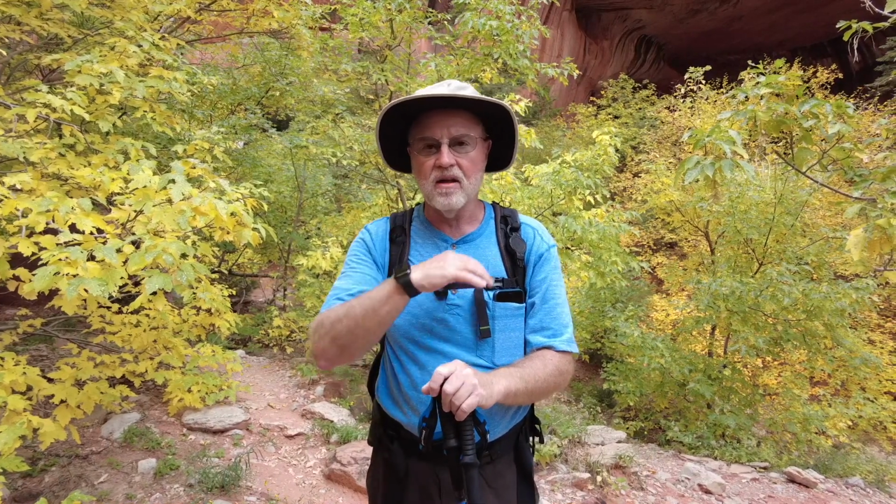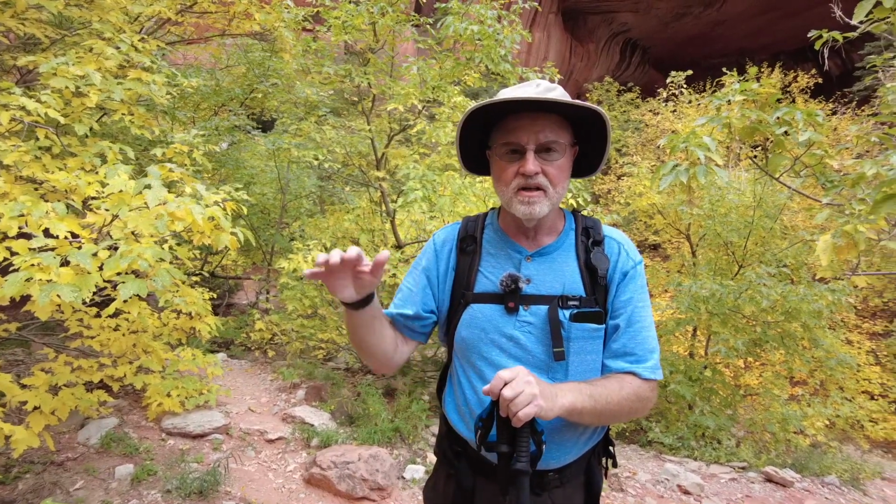Corrine and I have been out to Double Arch Alcove a few times, and over the last couple of years, the amount of growth on the hill that faces the arch has really increased. Consequently, it's pretty hard now to actually get a shot of the alcove, of the arch, and even the second arch. Right now you get just lovely colored foliage, but you don't get the arch itself. So a bit disappointing and a bit hard to actually shoot these days.